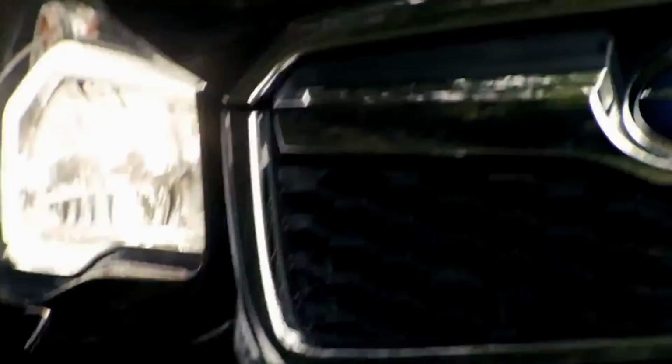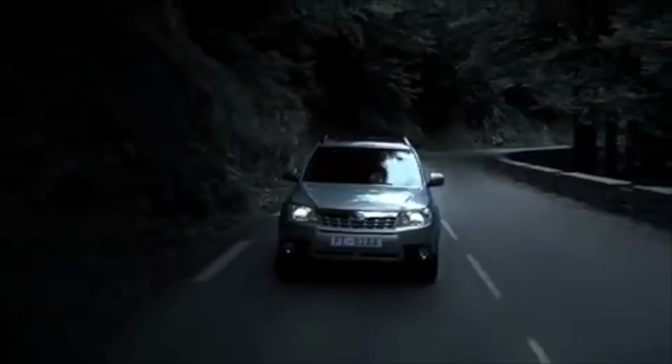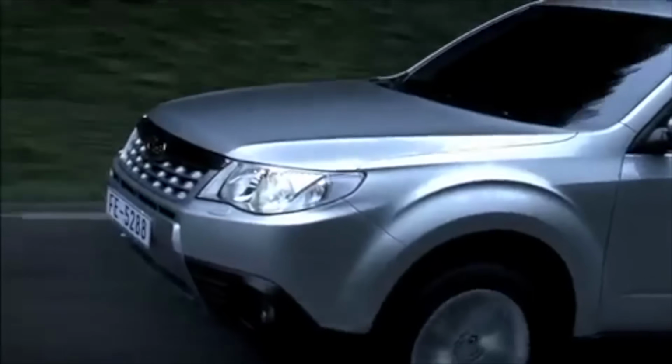If you're looking for a used Forester, then what are the most recommended years? The models between 2011 and 2013? Well, those are the best years. They were part of the 3rd generation when Subaru used the FB25B engine in the Forester.